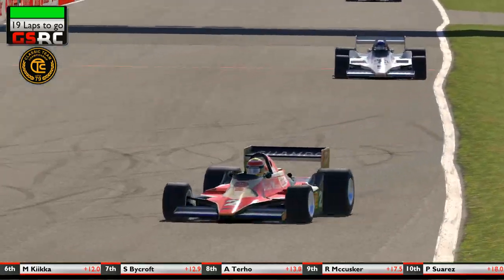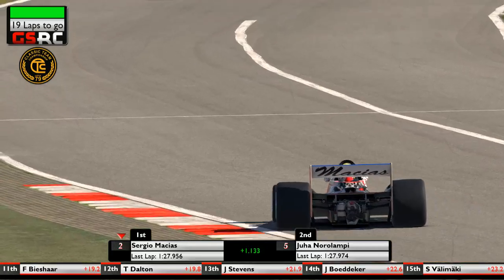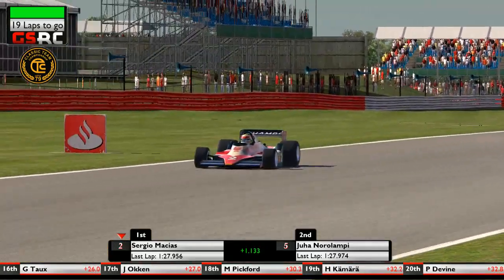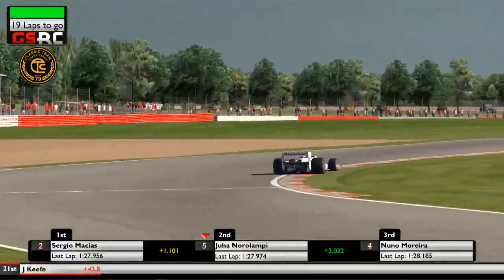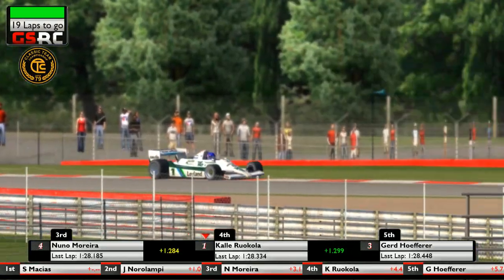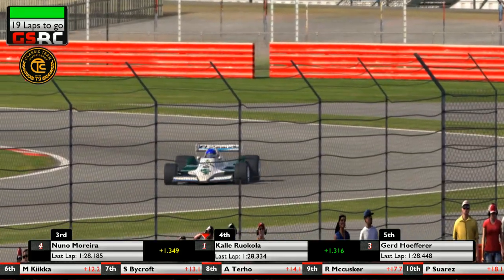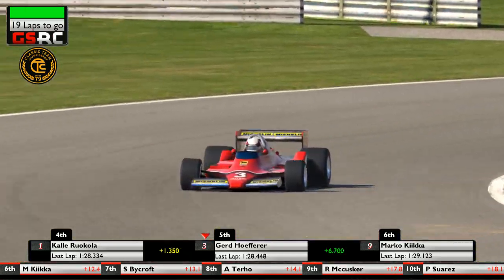Not a lot exciting has happened up here, just mostly a pressure cooker. Macias leading by a second over Norlampi in second position. He has gapped Nuno Moreira, who's now 2 seconds back in that final podium spot. Cali Ruicola as well, holding about a second back. It seems like the turbulent air is really forcing these cars to be equidistant gaps apart. Same thing with Hoffer, who holds 5th, just about a second and a half back.